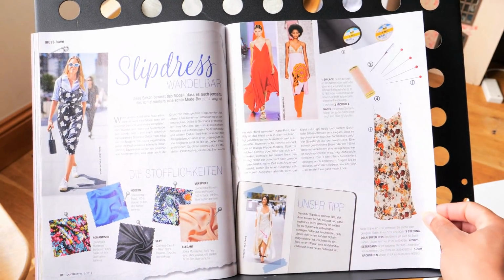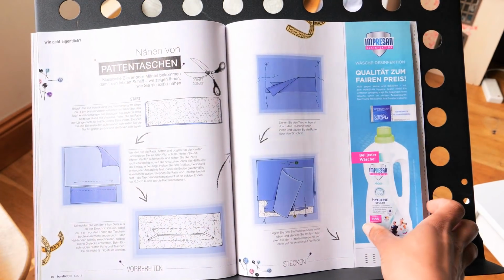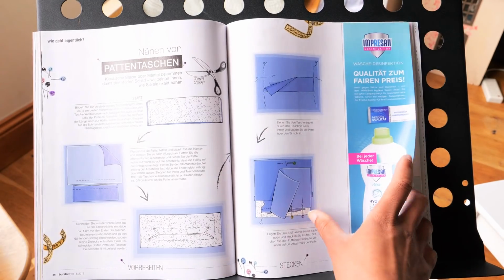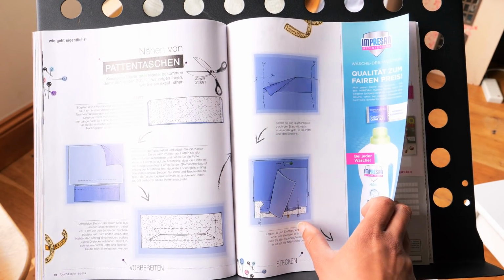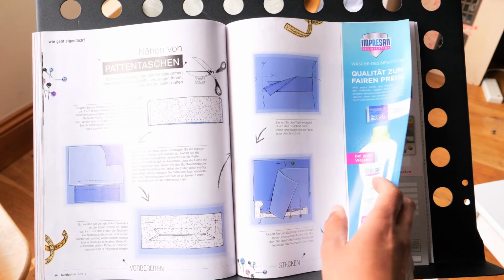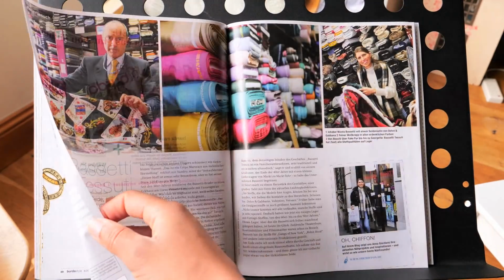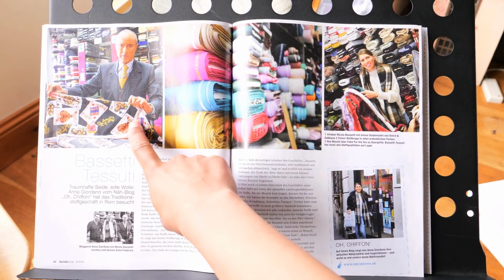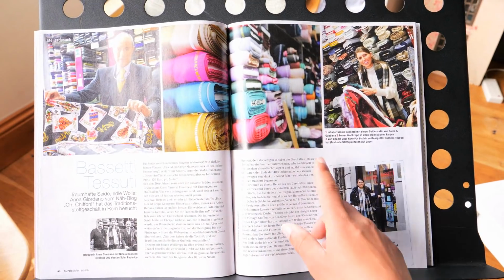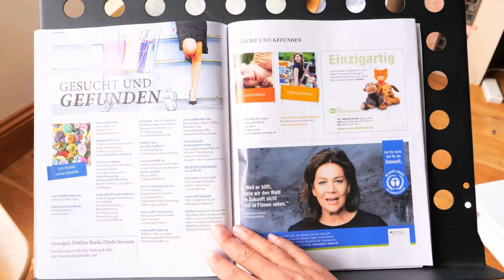And then there's a little feature on slip dresses, which showed me some cute ones. And then the lesson was on welt pockets, not double welt, just a welt pocket. And they take you through that with the photographic illustrations. How cool is that fabric? This is a feature on a blogger who goes fabric shopping. How wonderful.